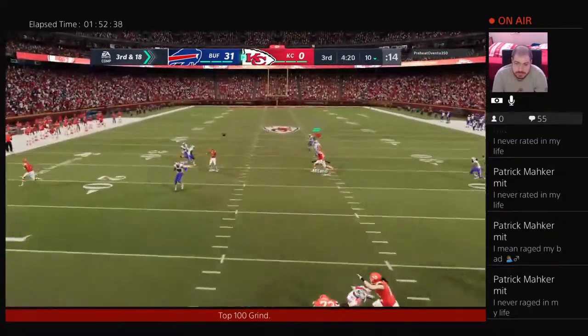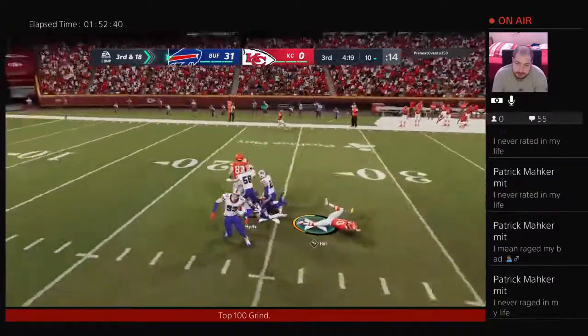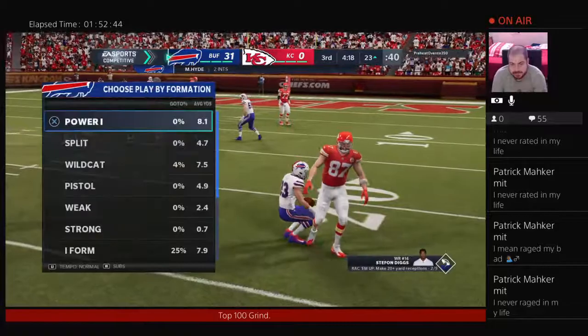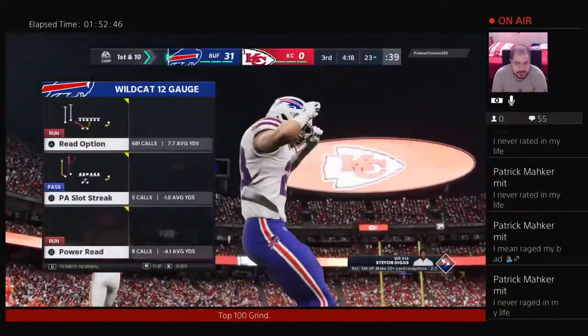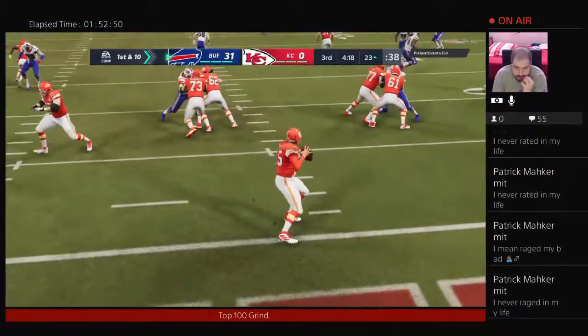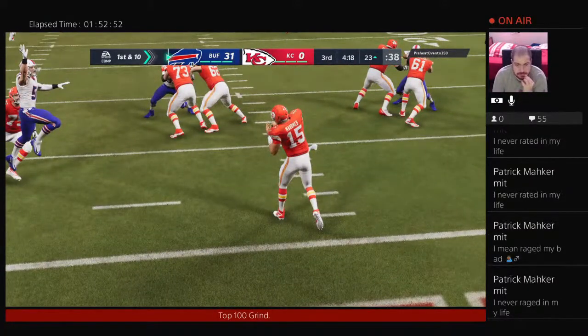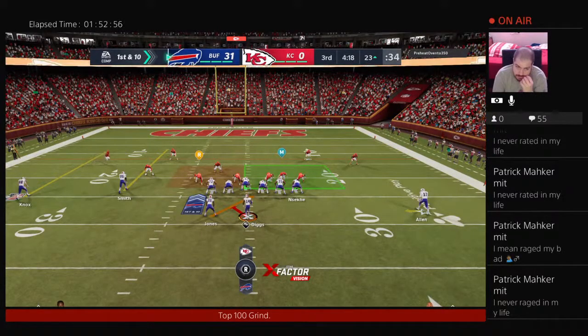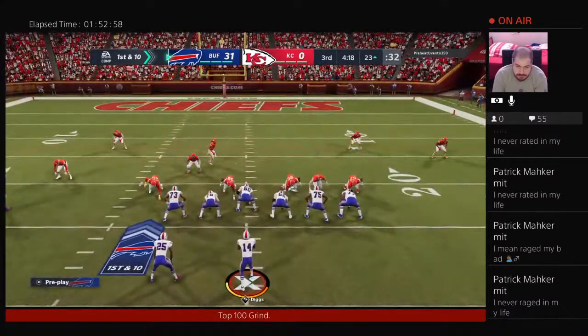No run call here. They'll look to throw instead. And his pass is intercepted for the 4th time today. Picked off by Micah Hyde. And his guys are going to get the football at the 23-yard line. The first half did not go their way, and that's not going to help matters at all. An interception here on the opening drive of the 3rd quarter. Obviously not what they were striving to accomplish.